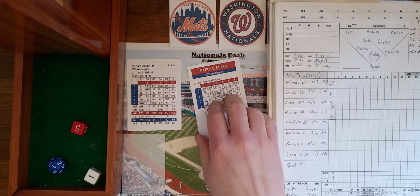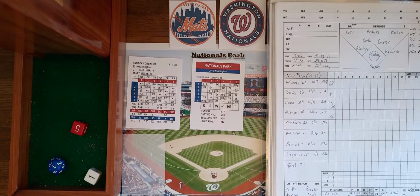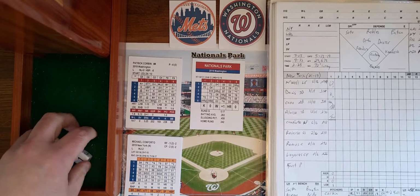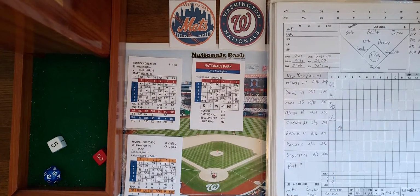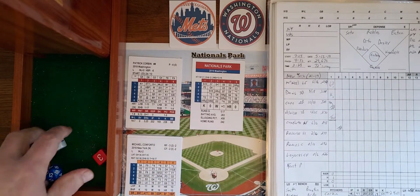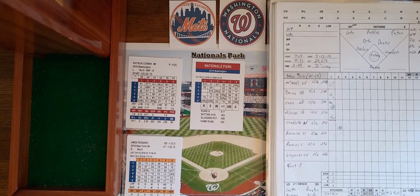Corbin back out, and he will be facing Michael Conforto. He was at the plate when they did the spin move and picked off Robbie Cano. So Conforto is up to face Corbin. 3-5, and that is a walk plus chance. And so it's a leadoff walk to Conforto. Not exactly what Corbin was looking for. Attempt of 1 for Conforto, so he can get a jump on a 1. But he cannot. So that brings up Rosario.